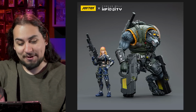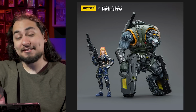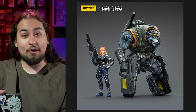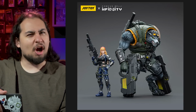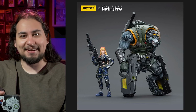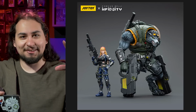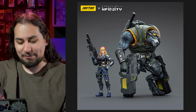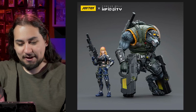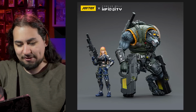$134 for the Big Bad Wolf and Little Red Riding Hood. Steep. It's really steep. I don't know much about the high quality action figure genre. I have some action figures, but they're just the little ones that I had when I was a kid, that I got from Toys R Us. They're just the little Star Wars guys. And they were cheap. So yeah, it's interesting, the tall action figures. Oh, and the paint looks really good.